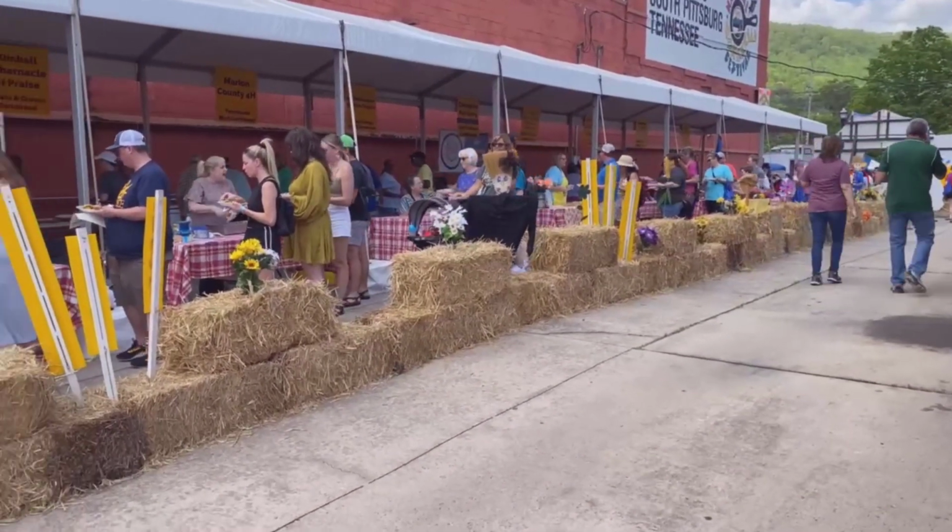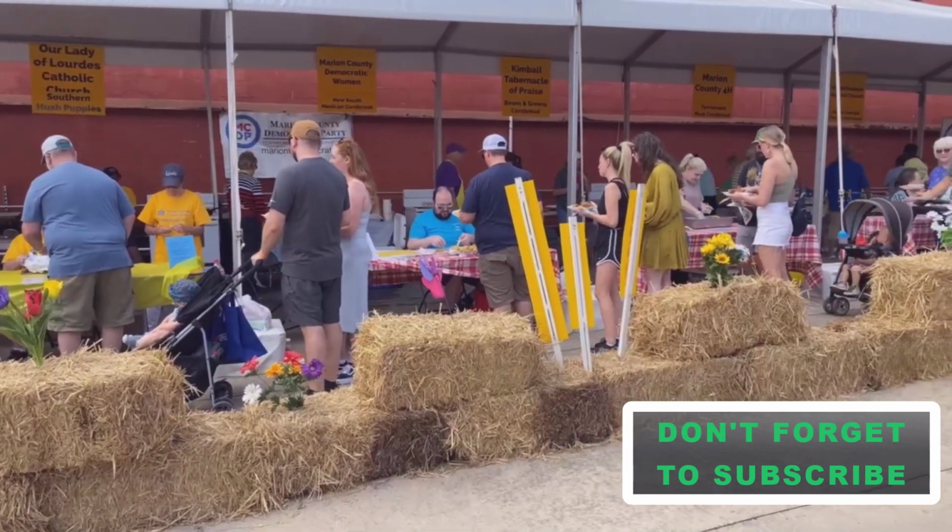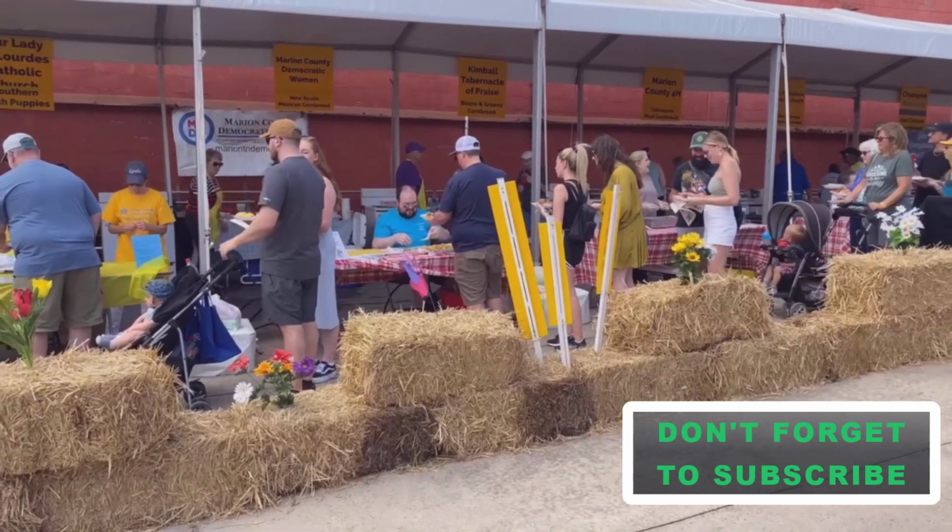It's pretty awesome here at the Cornbread Festival, 25th anniversary Lodge Cornbread Festival in South Pittsburg, Tennessee.